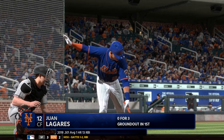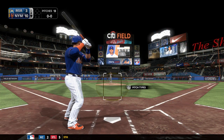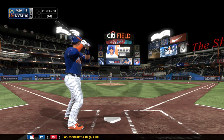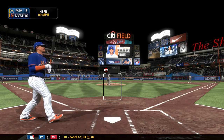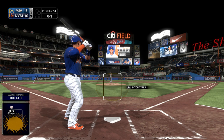Here's Juan Lagares now. He's got a base hit tonight. He was a ground out victim last time up. First delivery to him on the way. Swing and a miss. I thought that was going to drop down. Lively fastball. This one almost in the books. The story was clearly the long ball.